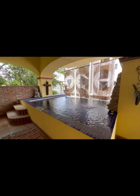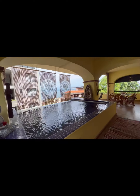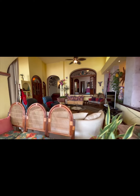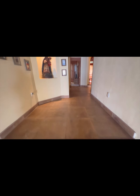So the jacuzzi that you have here, it's a humongous size infinity edge jacuzzi. It is heated. You have a nice fountain off to the side, overlooking the living room. And in the bedroom, in order to have some natural light, you've got these doors that can close with the stained glass arch up above. So the bedrooms are all with air conditioner. So you've got tropical hardwood here.